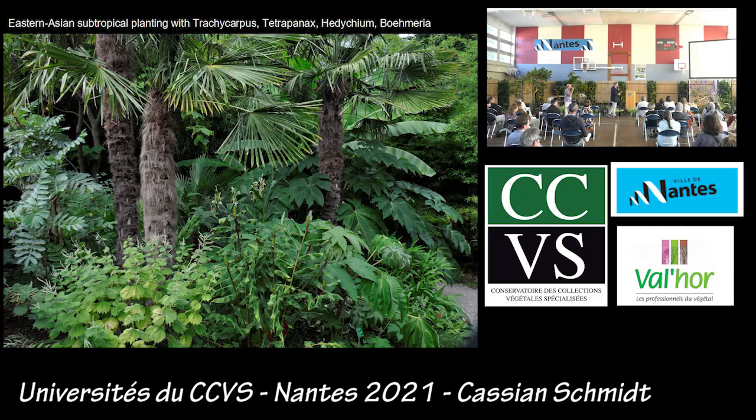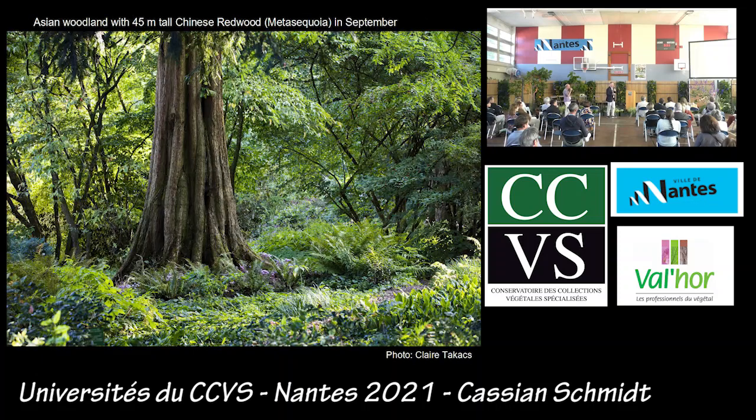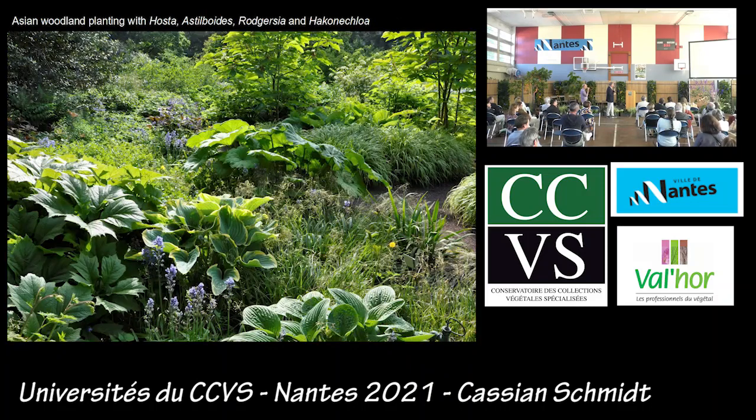And this is my jungle garden, so we can grow palms as well in our climate, and I love this. This is really a concept, but you have to collect water from the roofs to apply it to these plantings, to be able to water and maintain this jungle. This is an old Metasequoia in our garden. You see these beautiful textures of subtropical looking plants.